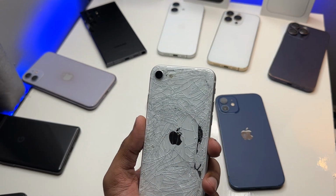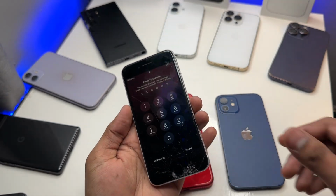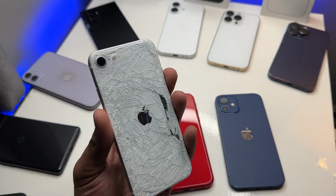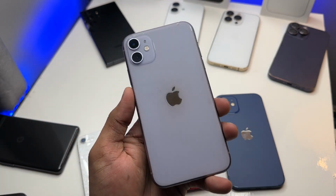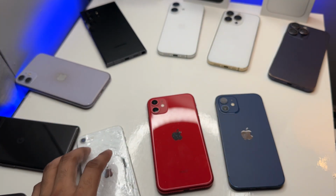Well, it all comes down to what's under the hood. Let's start with the chipset. Apple A13 Bionic chip. This tiny device has this powerful chipset. It's the same processor that powers the iPhone 11 series. That means iPhone 11, 11 Pro, and 11 Pro Max, which are of course getting the iOS 19 update.